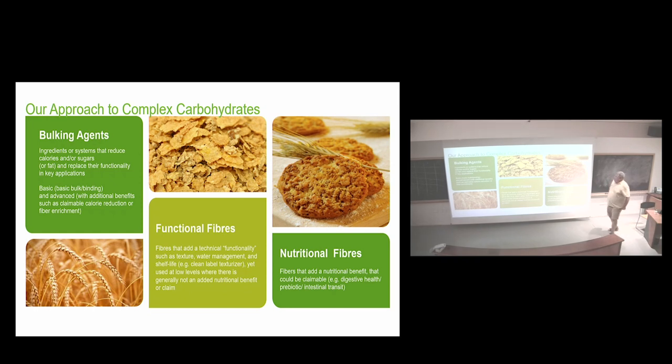So what do we use them for? Well, there are bulking agents. If we think of something like a biscuit or cookie, we want to perhaps reduce the calories, so we want to reduce the sugar. But you can't just take the sugar out, you've got to put something back in. So perhaps we can use a bulking agent, and perhaps the sugar does something, so perhaps we can replace the functionality.